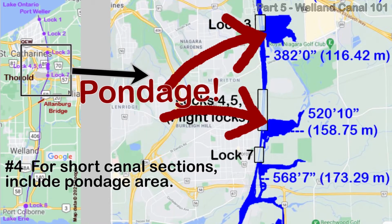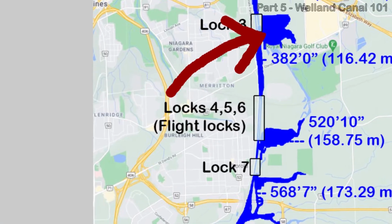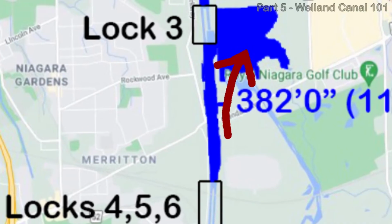Fourth, pondage areas were created as required. So in a short section of the canal, for example, the canal section from Lock 3 to Lock 4, that canal section is very short. Canal designers added a pondage area to increase the surface area of that section. As a result of the additional surface area, the amount the water level drops when Lock 3 fills is reduced.